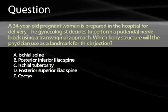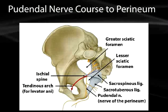Hopefully, by this time, you'll know that the ischial spine will be the target that they'll be aiming for, because it's a palpable bony prominence through vaginal exam, and it's an easily aimed at target through the ischial-anal fossa, which we'll discuss a little bit later. So let's follow the course of this pudendal nerve and make sure that everybody understands its course.